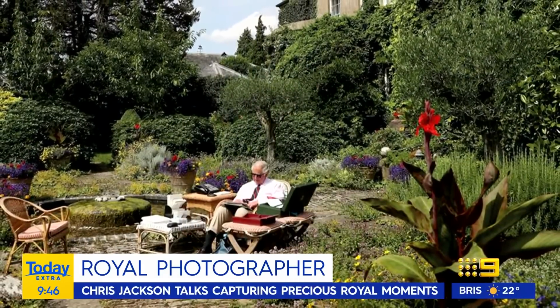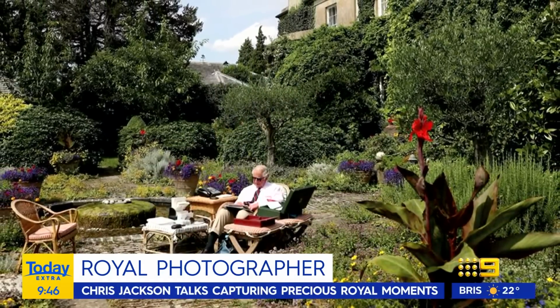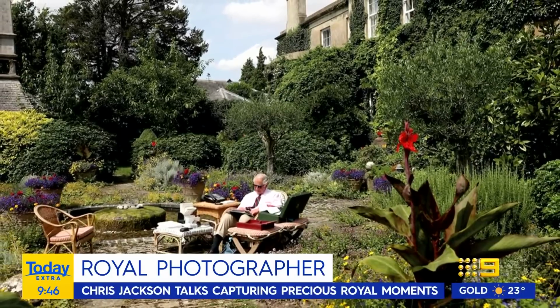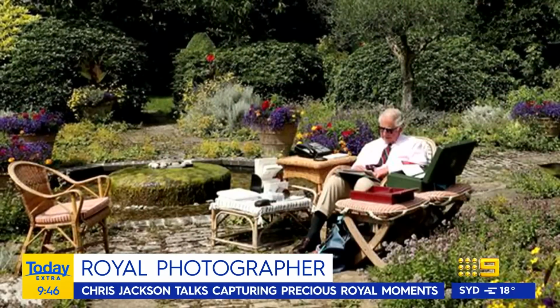One of your favourite photos, I understand, of Charles that you've taken in the past is of him working in his outdoor office. Tell us why that one stands out to you. Yeah, I love that one, and I really enjoy capturing those behind-the-scenes moments. Of course, it's the British royal family, and there's a lot of pomp and ceremony, and that is, I suppose, a day job. But behind the scenes, how do the royals relax? And this is one of my favourite photos.